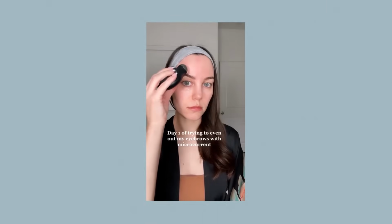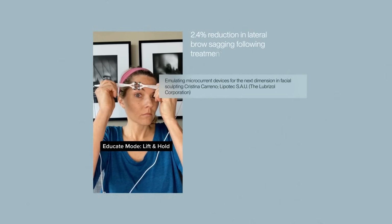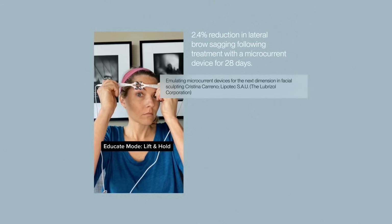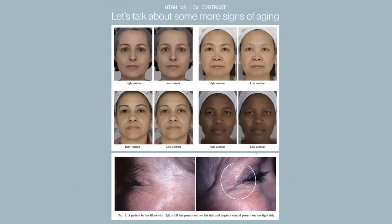At-home microcurrent devices can also help treat sagging eyebrows, where a 2022 study found a 2.4% reduction in lateral brow sagging following treatment with a microcurrent device for 28 days. So let's talk about some more signs of aging around the eyes that can be reversed.